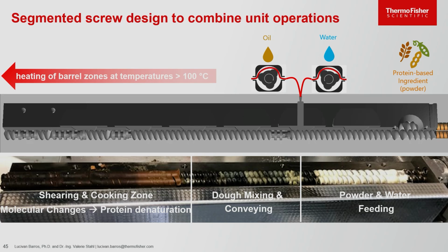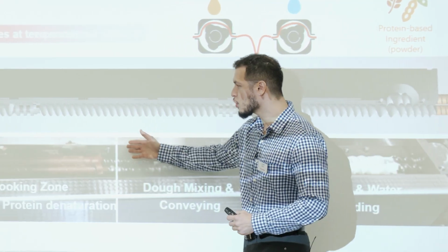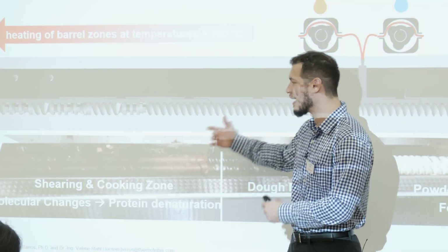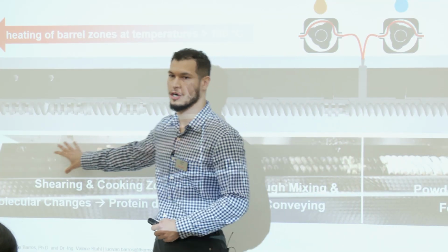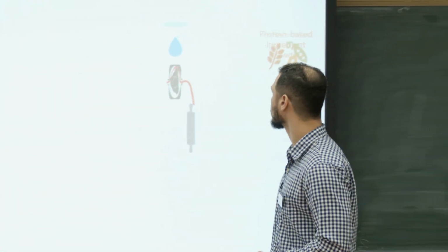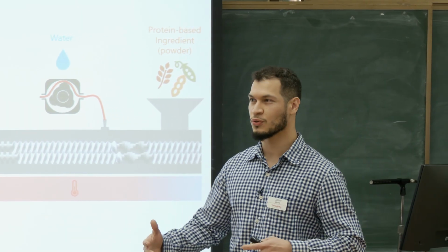And here is an experiment where they open the barrel just to see how it looks inside. We have here the first powder and water feeding. We basically have still dried material with some hydrated. And then we have a mixing zone. We have a dough mixing and conveying. So here we have water being mixed with the powder. So we have a dough. And then the cooking part, we have some burning. But in the cooking part, we apply shear, we cook, we have higher temperature, and it's here that the molecular structure of the protein is changing.